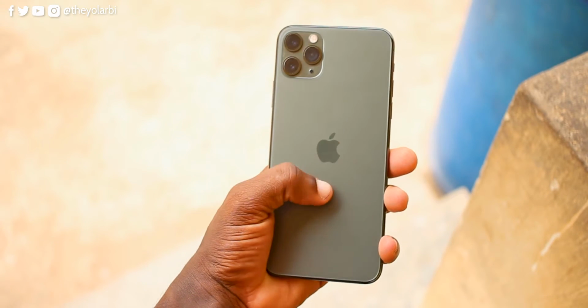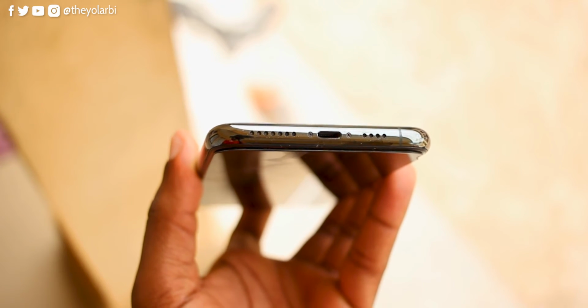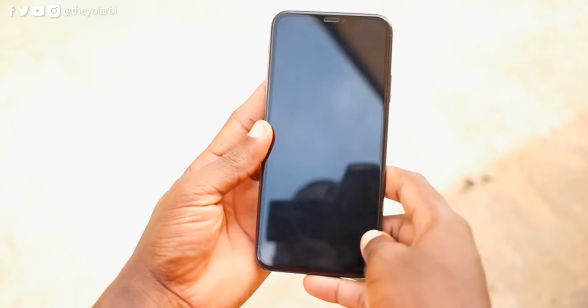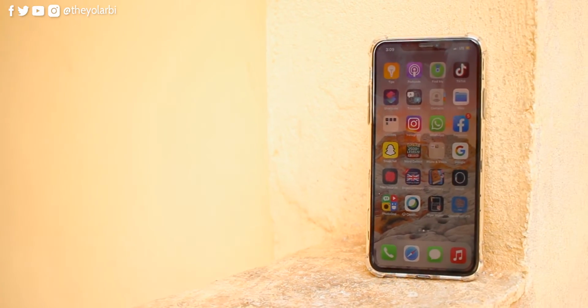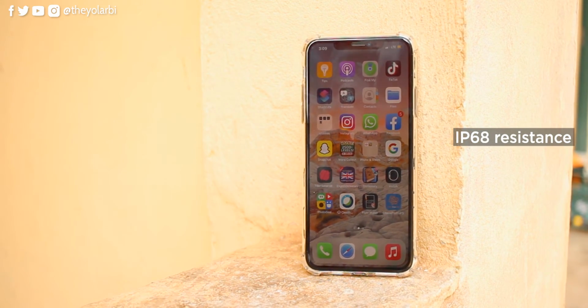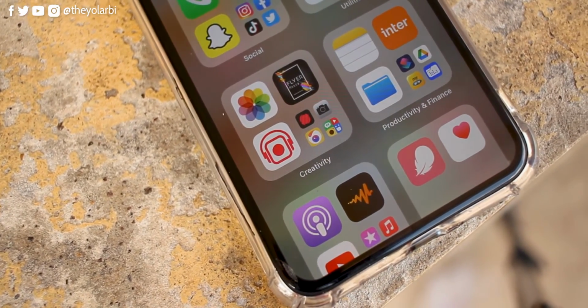The phone weighs 226 grams, and if for some reason you don't remember how it looks, then let's start off with the design. We have the volume rockers and silence switch on the left, the power switch and SIM tray on the right, the legendary triple camera setup on the back, right alongside the iconic Apple logo at the center. There's also the speaker grill, the charging port, and microphone at the bottom. The device itself is covered in Gorilla Glass for both the front and the back in a stainless steel frame with rounded corners. It comes with an IP68 dust and water resistance rating, so dip this in clean water up to 1.5 meters for 30 minutes and it should survive.